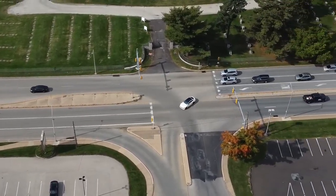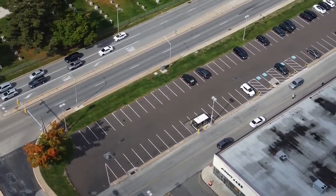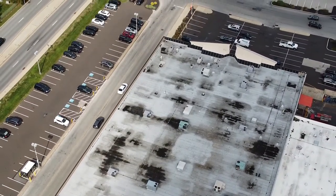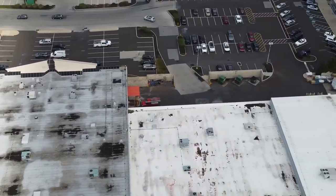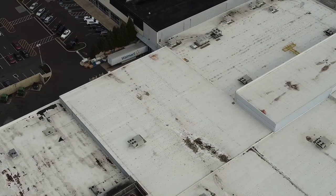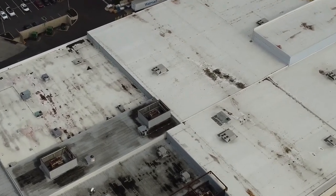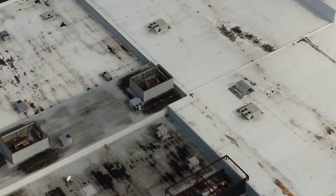I'm looking the wrong way. The Dollar Store is right around here somewhere. Let's go up. Let me get my signal back. Maximum flight altitude reached. Alright, if I can back up. Dollar Tree is right in that corner there. Zoom a little more. Okay, maximum flight altitude reached.